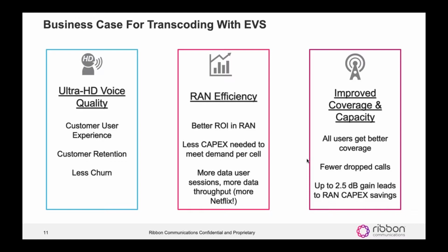And then we are talking about better RAN efficiency. Without going into technical details, with EVS, the technology is built with all these in mind. That is, if you have a voice user and a data user, for example, connected to your LTE tower, then in most cases, as we have discussed with some operators, your voice usually takes priority over your data user. So with EVS, we can free up some of the RAN usage that is being used by your older cell phones or older codec-enabled phones.